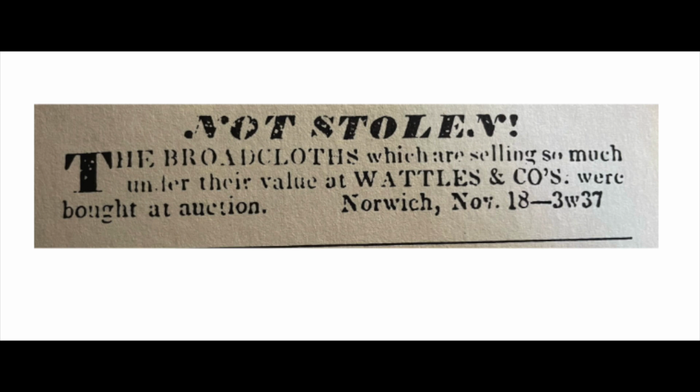This looks like a small classified ad that would be in a newspaper, and it has the two-word headline, "Not stolen," with an exclamation point. "The broadcloths, which are selling so much under their value at Waddles & Co., were bought at auction." So this one uses this headline, "Not stolen," to grab some attention and also raise curiosity.